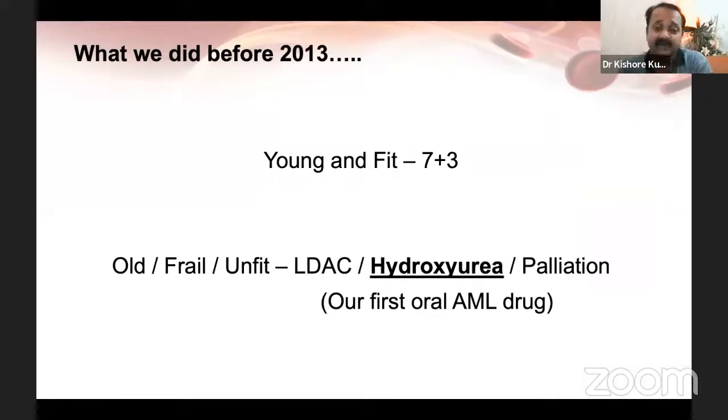So AML has been a long story. For at least 2 decades, 3 decades, nothing changed. We were just following the Germans post World War II. They're very aggressive fellows, giving 7+3. A lot of changes were made to 7+3. They tried 10+7 or 2+5, except 6 and 9. They've tried everything, I should say, but nothing worked.